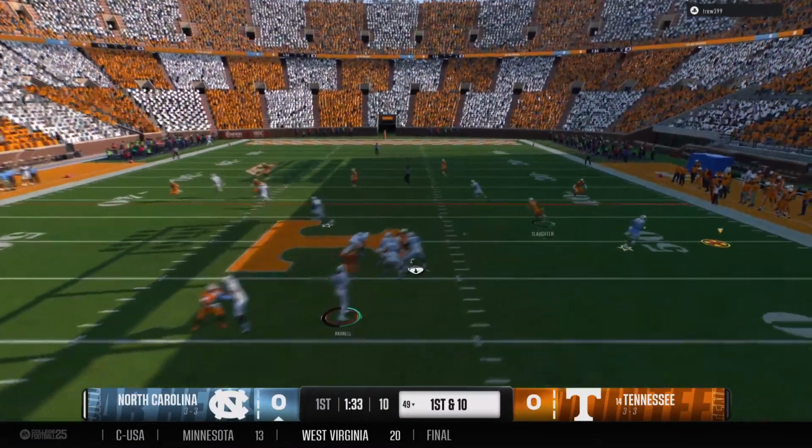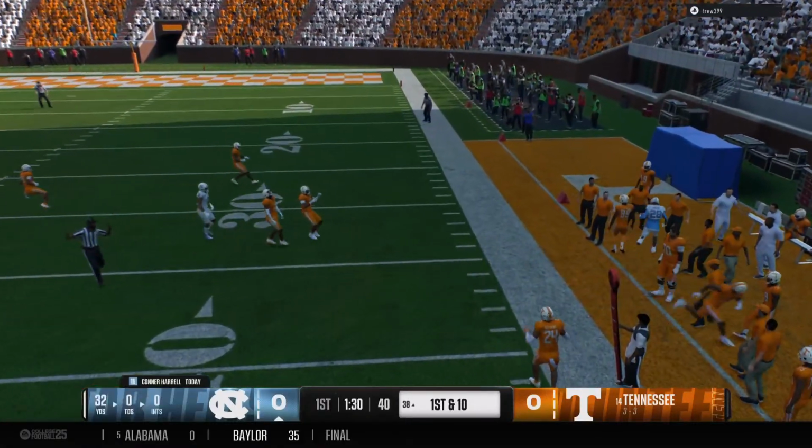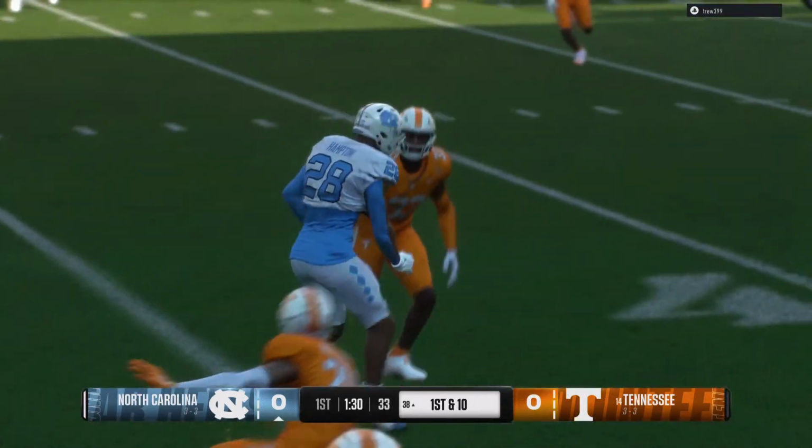Comes out throwing on first down. The sure hands, it's Hampton. Gets away from one, he's got space. He will step out of bounds, but not before the big pickup and a first down for this offense.